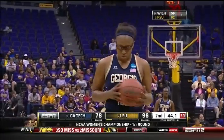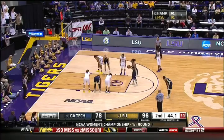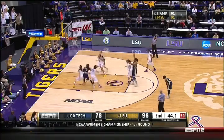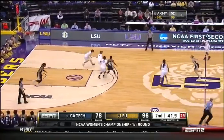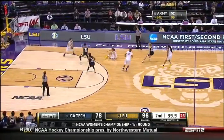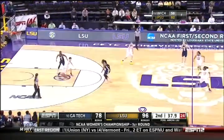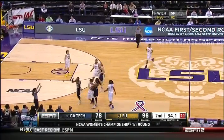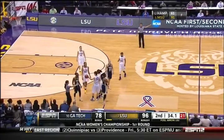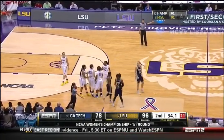Joseph loves her team's toughness, and she's not talking about toughness on the court. They just have a resilient nature. They're emotionally very consistent. They work very hard. Still fouling in the final moments.